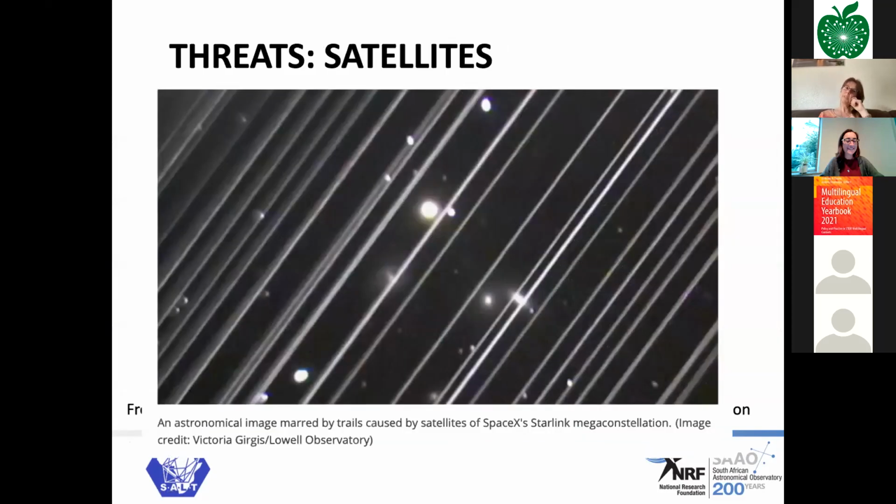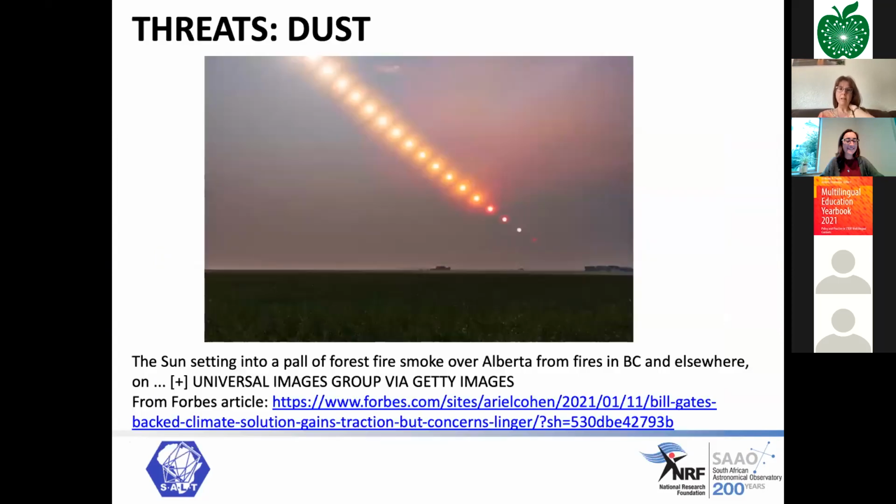Here are some satellites coming across a field right when they are launched. They usually space out a little bit, but you can see the trails that they leave on our skies. So you can imagine the mess that they're going to make on our science.